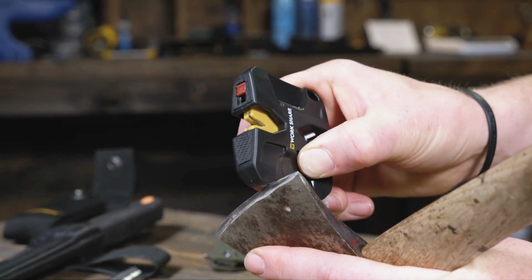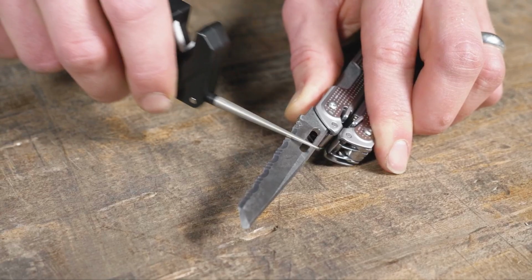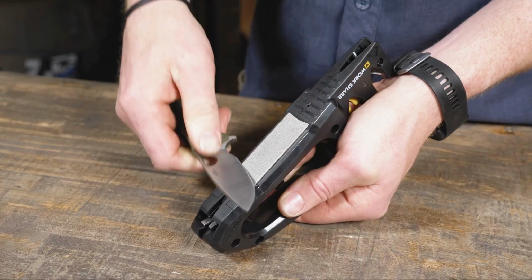We also found the Kitchen IQ 50883 Edge Grip 2-stage to be a decent small sharpener.